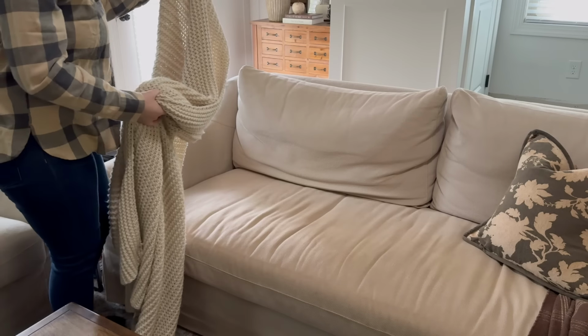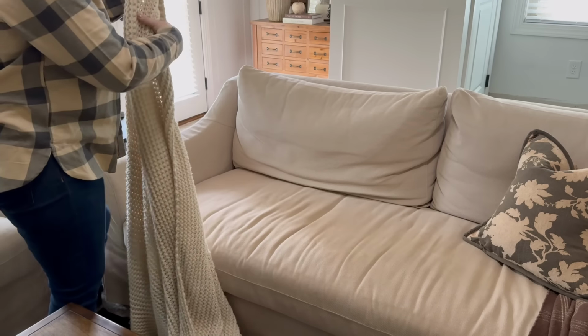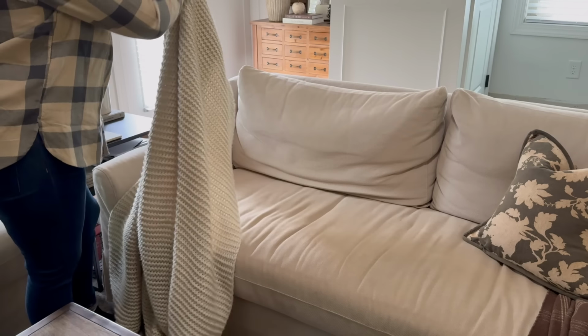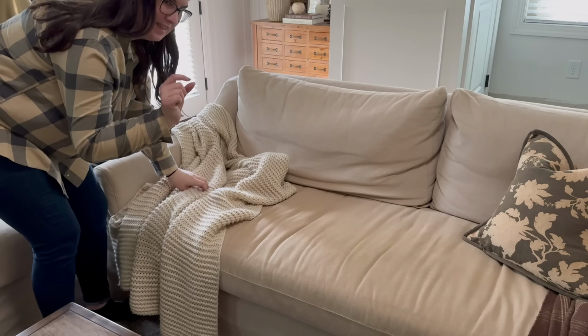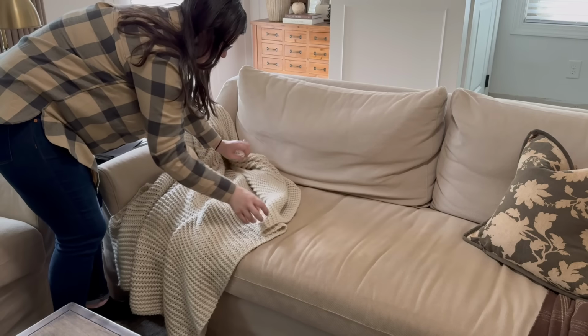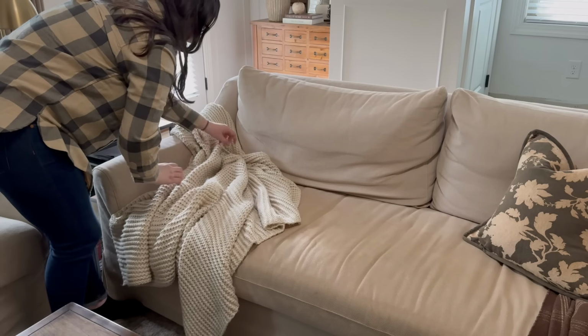For fall styling, I really love to incorporate more cozy textiles, so I'll go for knits and velvets. And as we get deeper into the season, I'll bring in some faux fur throws as well. It's just a little bit too early for that right now. So I'm gonna bring in this neutral knit throw to add some texture.